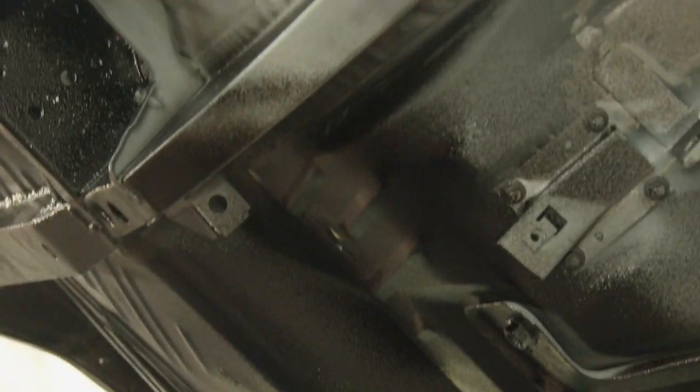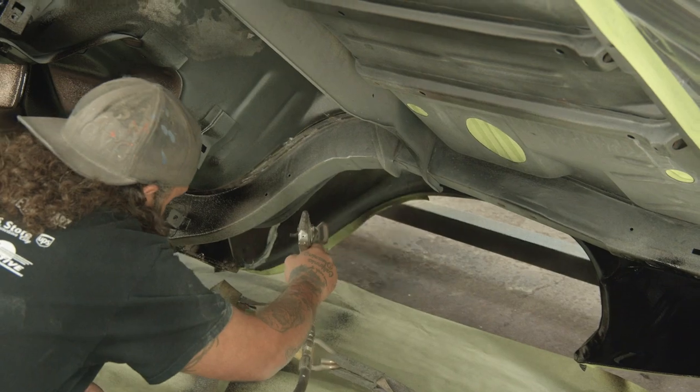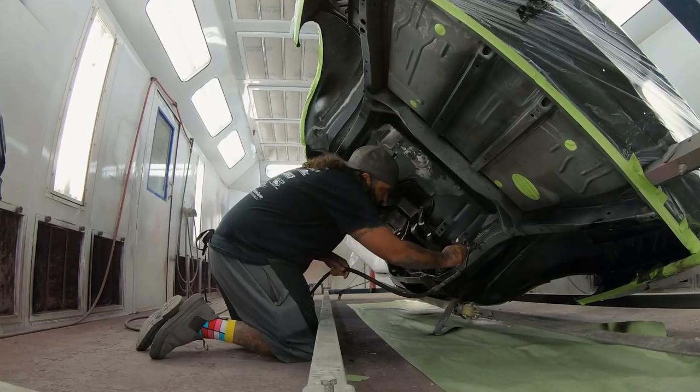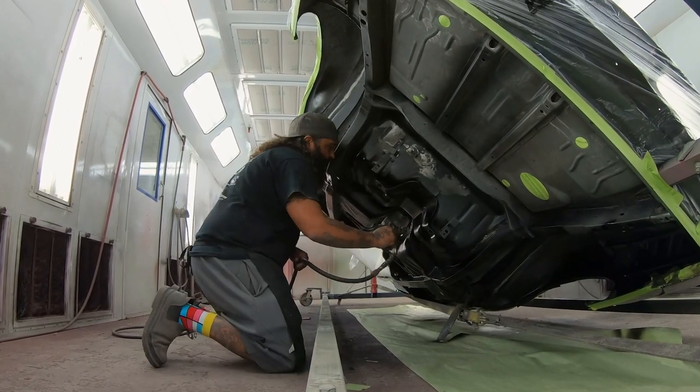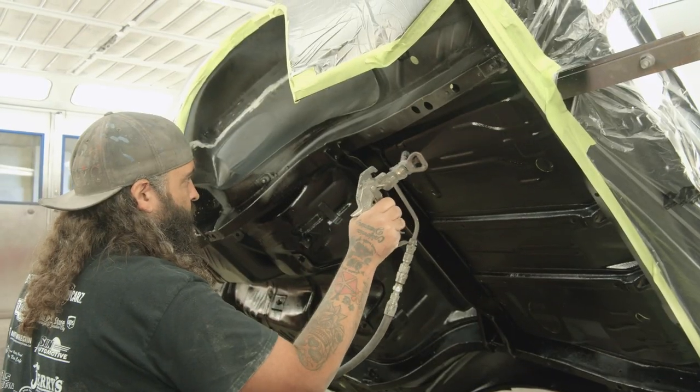We undercoat almost all of our cars, whatever the factory did on that particular car or whatever some random owner wants to throw on some random car. This car, not original anything, I don't believe, but he wanted to undercoat it. I put one coat on, it covers quickly. I don't like to get a lot of buildup on there. I've said this 100 times.